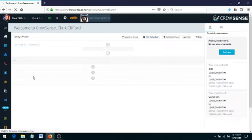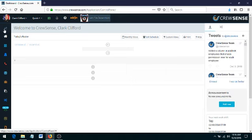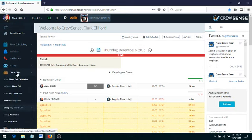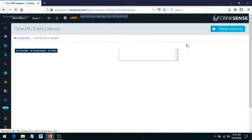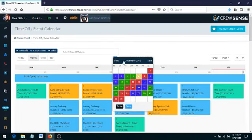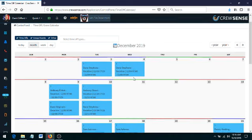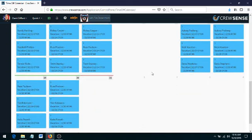If you're within the appropriate window to request some time off, you have a date coming up, and you want to see if you have it available to you, you can just view the time off calendar. I'm going to take an obvious one, December 25th, 2019. I'm going to see if I have the ability to take that day off.